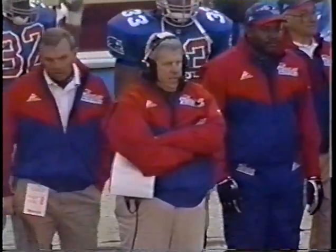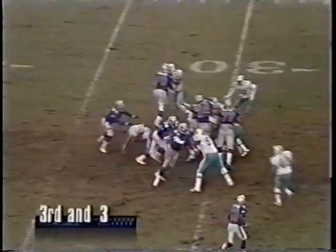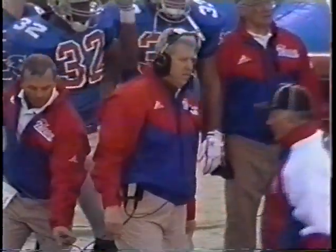Parcells with the play call having been sent in, coming down from on high from Ray Perkins, the offensive coordinator, a short distance away from us in the press box. Here is the handoff, and they go to the run this time on 3rd and 2. Corey Croom, who doesn't get too many carries, responds with a first down run. Chris Green makes the stop.